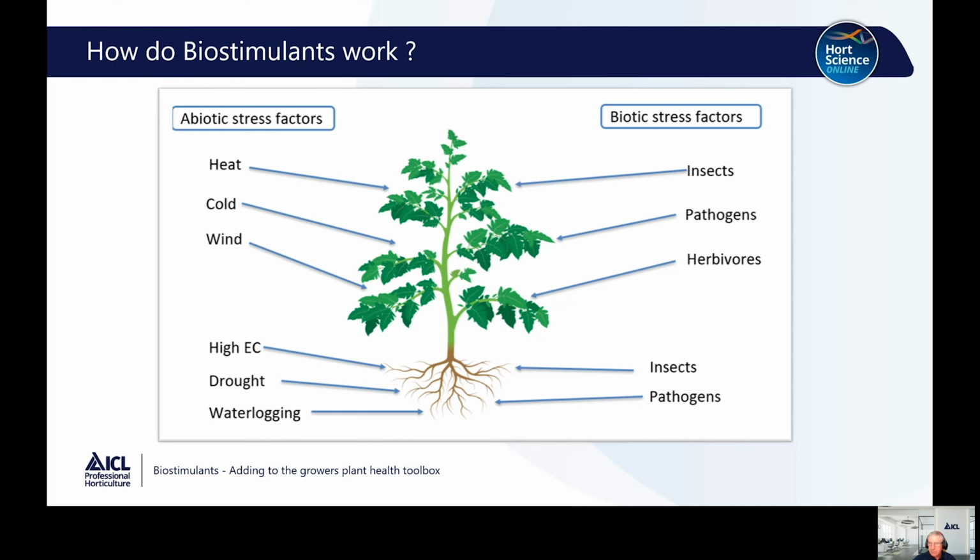And that's where biostimulants come in, but also you will probably be using plant protection products as well, and other cultural methods to help mitigate this stress. But put this all together and include biostimulants, and it's a very powerful and effective way of helping the plant to defend itself that much better.